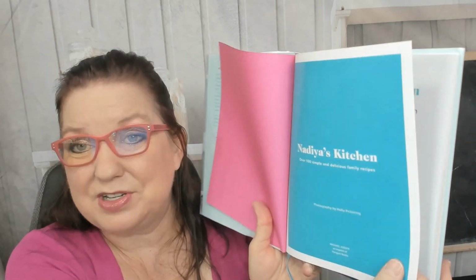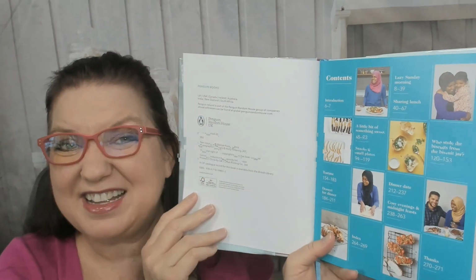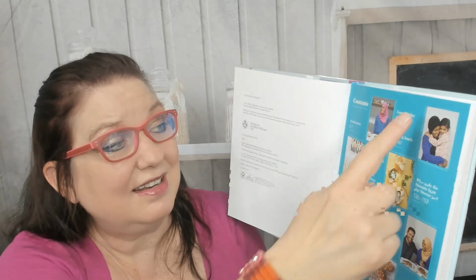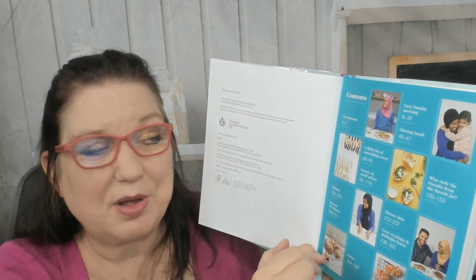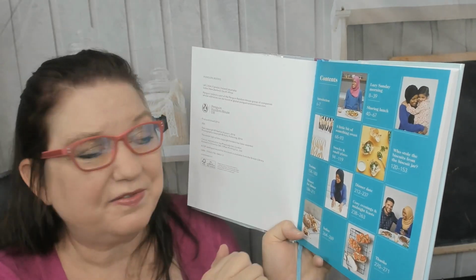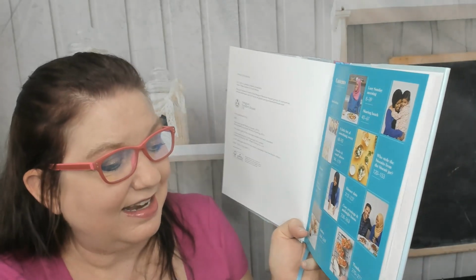Nadiya's Kitchen, photography by Holly Pickering. Michael Joseph is the publisher, an imprint of Penguin Books. There's the family. We're going to check out the table of contents and then jump in to check out some of the recipes. Introduction, lazy Sunday morning, sharing lunch, a little bit of something sweet, snacks and small plates. Who stole the biscuits from the biscuit jar? Tea time, dessert for dinner, dinner date, cozy evenings and midnight feasts. Index and a thanks page.